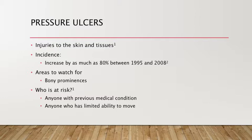Common areas for pressure ulcers are the tailbone, buttocks, shoulder blades, spine, back of the arms and legs, hips, lower back, heels, and ankles. People that are at most risk for pressure ulcers are those with medical conditions that limit their ability to change positions. In addition, poor nutrition and hydration can lead to the development of a pressure ulcer.